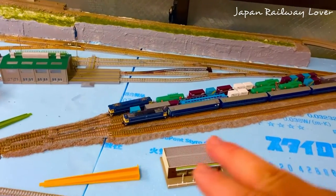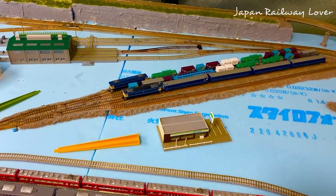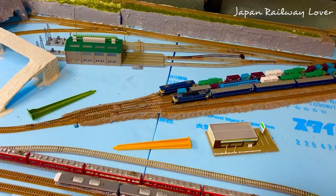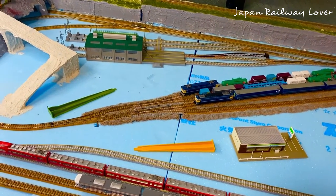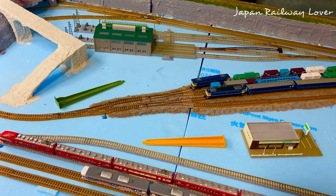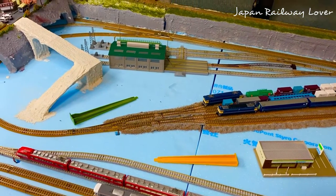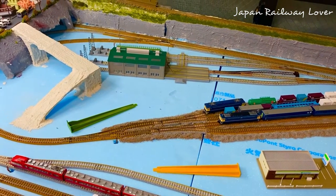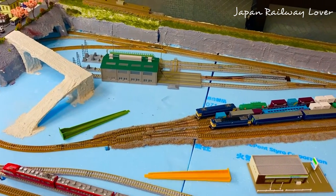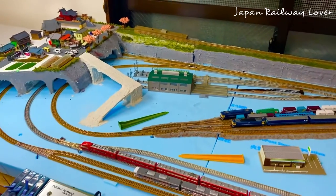So here is our original plan, a depot. As you see, it's my first layout in Japan, and as you know from my previous video, I'm learning a lot of stuff that I had no idea about before, and how to find things in Japan, and so on and so forth. So I'm kind of going on the fly in my first layout, but I think it's getting pretty well.